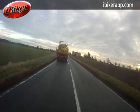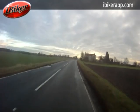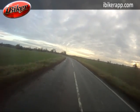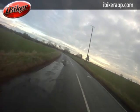And just like magic, we have one of those goods vehicles going down the road, nice and steadily, which may cause you some problems. Again, here you can see there is mud in the centre of the road, and you can also see the patching.